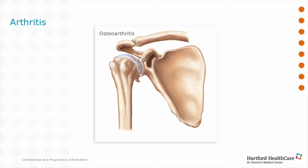There are other diseases that can lead to arthritis in the shoulder joint. These include metabolic problems such as gout, inflammatory problems such as rheumatoid arthritis. Post-traumatic arthritis can also happen from a trauma to the shoulder joint. And there are other arthritic problems that can also result from tears and problems in the rotator cuff.